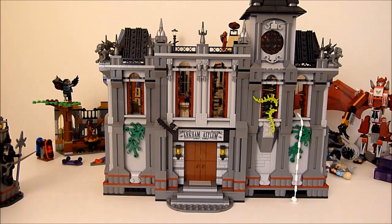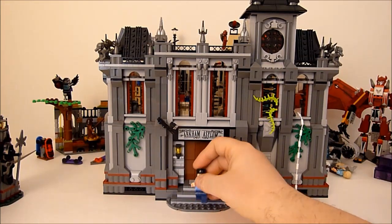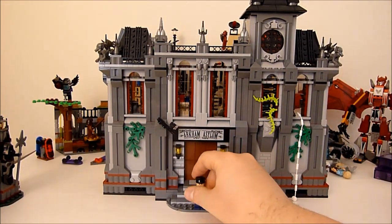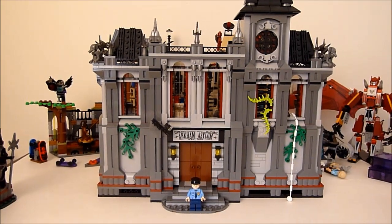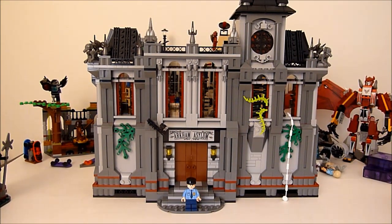How does that sound? So we're going to get a little officer here, and first of all, we're going to stick him right here at the front door so you can get a sense of scale with this building. As you can see, it is quite large. It would fit easily in, I believe, with any of your modulars.